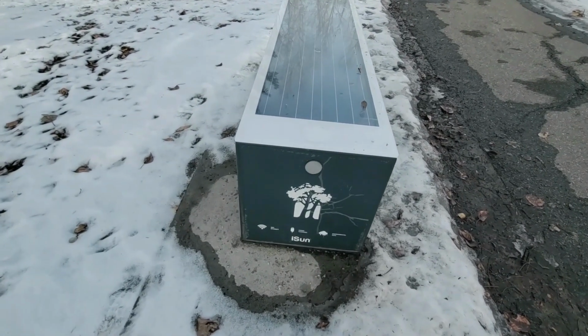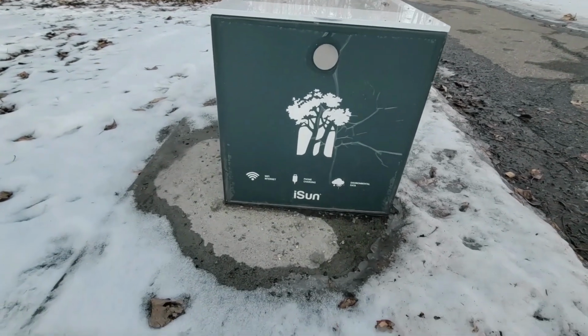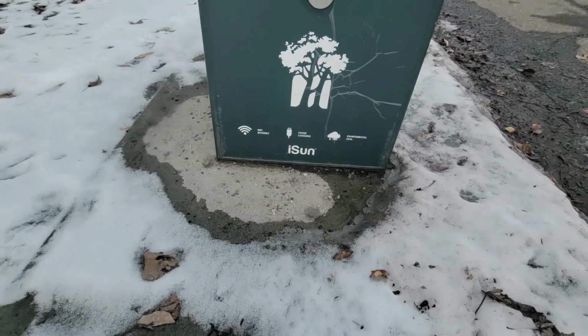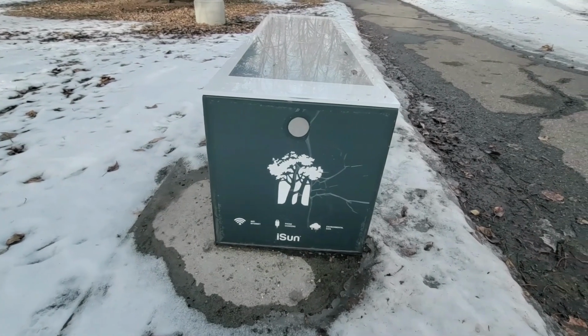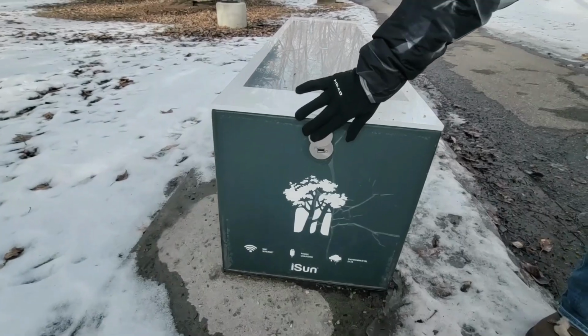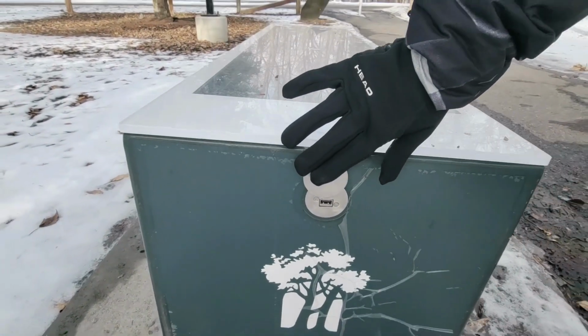So we're back at the solar bench, and I'm still uncertain what it is for. It says something about phone charging, Wi-Fi, internet. Never seen that. Figured out the charging. There is a USB port. Look at that.